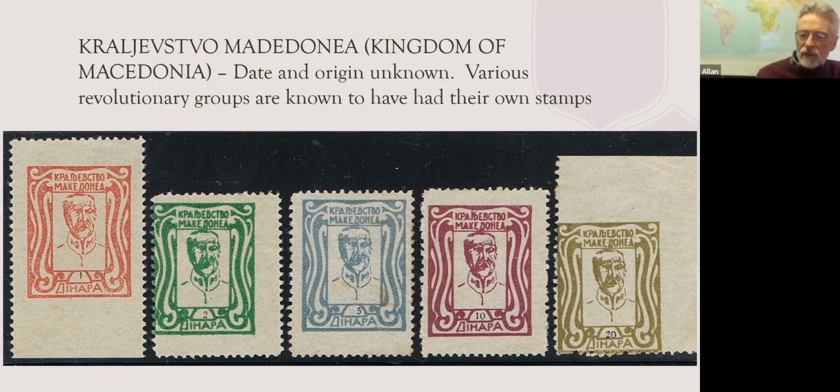Now, at that time, the territory was part of Yugoslavia. It was not called Yugoslavia then, it was called the Kingdom of Serbs, Croats, and Slovenes. But the name was later changed to Yugoslavia. And the Macedonians were obviously upset that their nationality wasn't recognized. They felt they should have autonomy within Yugoslavia, or better yet, a completely independent kingdom. But who this gentleman is on the stamps, I have no idea.